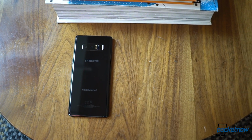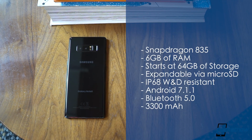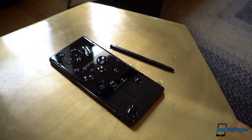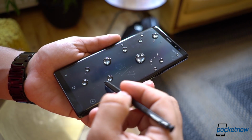Its internals are the most powerful you can buy on a Galaxy as well. Our unlocked variant sports a Qualcomm Snapdragon 835 processor, 6GB of RAM, 64GB of storage, and yes, this is the only portable notepad in the market that you can also get wet and actually use while wet thanks to IP68 water and dust resistance.